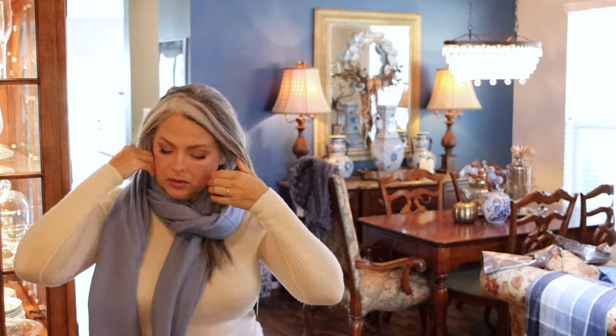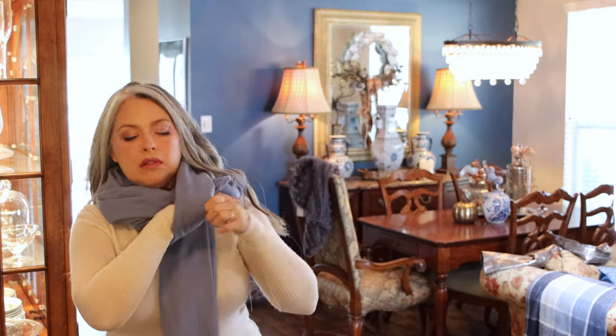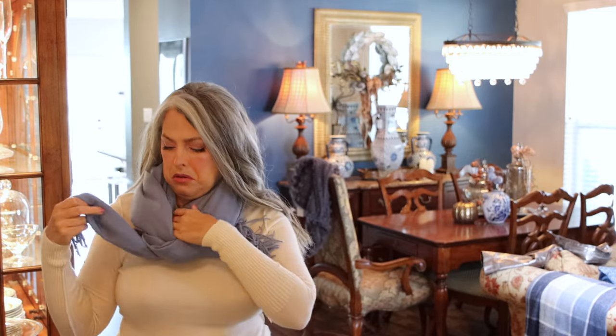So pretty much I just wrap it around my neck a couple of times and then I tuck in the ends so that they disappear. And then I fluff up the middle to make it interesting. Of course, if I were doing this in front of a mirror, I would make sure I don't see these little strings. And then it's good to go.